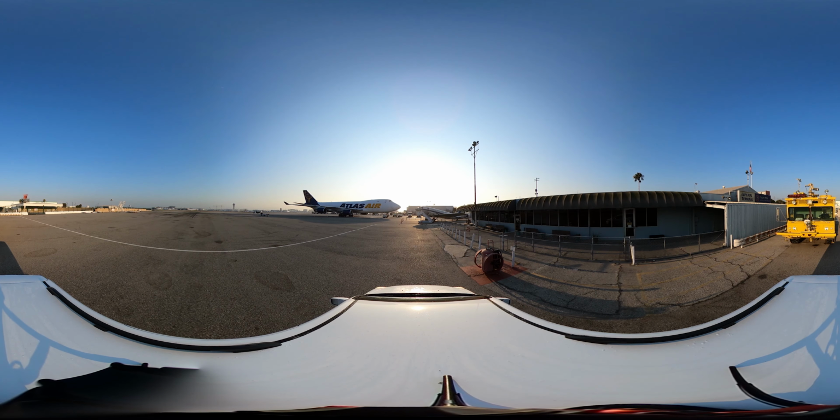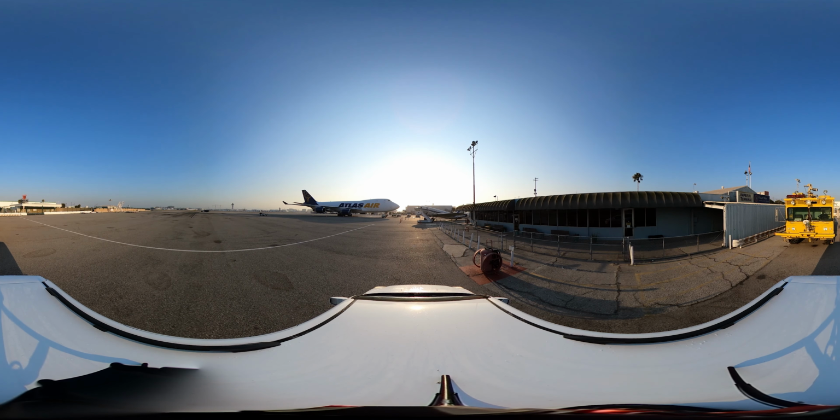And for a truly immersive experience, we highly recommend viewing the tour using a VR headset, which you can find online for as little as $6 to as much as about $60. Simply search for a VR headset and then type in the type of device that you own.